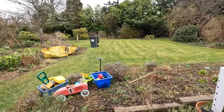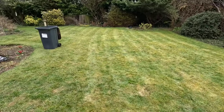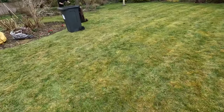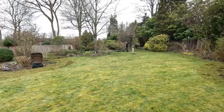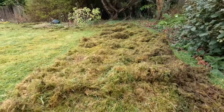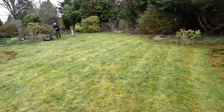Oh, and here's the lawn. Steve's been getting this cut so he can then scarify. God, it does look full of moss, but looking nice. Have a close-up of the moss. Here we go. Just started on the scarifier and I've just seen a crazy amount of moss coming out. I mean, look at that. Cool. There's going to be a lot of moss coming off this garden.